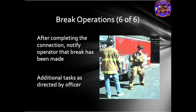If you're running with a 4-person crew, the hydrant position is always going to be a required position, which that person may be moved around a little bit, maybe a backup firefighter. But always remember that hydrant is a priority, nozzle person is a priority seat, driver operator is a priority seat, and the officer is a priority seat.